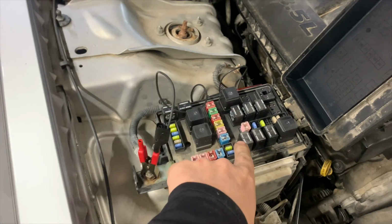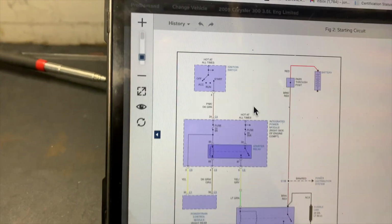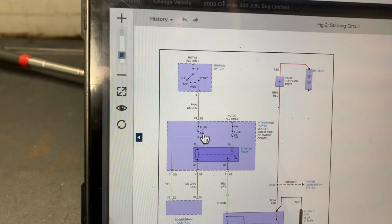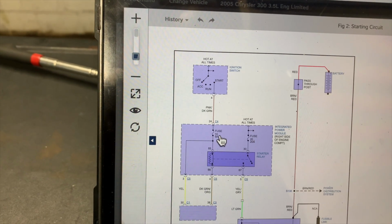Anyway, what I did was jumped, can you see that? I jumped power straight through my test light to the ignition starting fuse. So let's look at a diagram. It's just the basic key switch. When it's in the start position, I should have had power on this fuse. Fuse 10, 5 amp, and I did not.